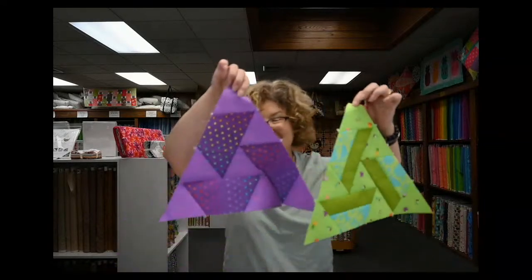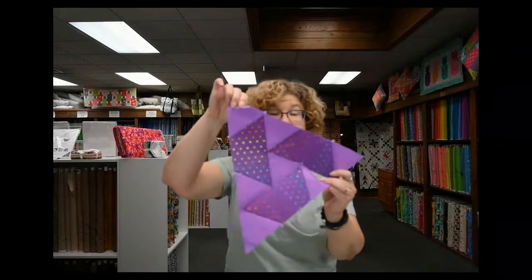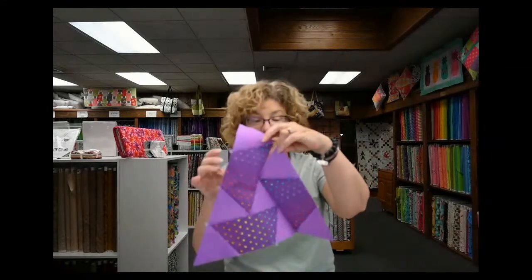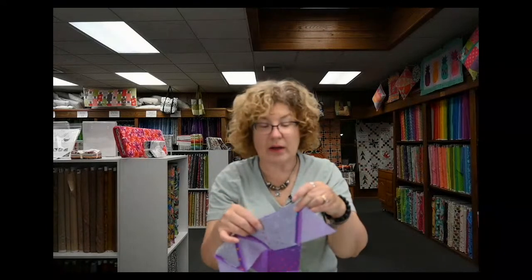Okay, so these are the two blocks that we have, and I'm going to go through next week how we're going to sew the partial seam. She left this partial seam open for me to show you, and it's really not that hard.